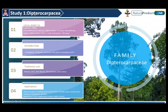Okay, the first study, we study the family Dipterocarpaceae. The family Dipterocarpaceae, locally known as pokok kayu balak, sometimes known as meranti for Shorea, keruing for Dipterocarpus, kapur for Dryobalanops, and also mersawa for Anisoptera. In Malaysia, the distribution of this family has 14 genera and about 246 species.